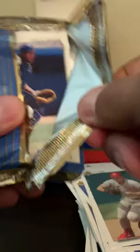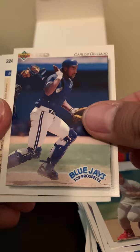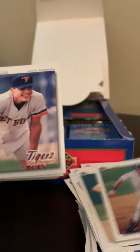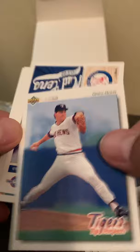So we're getting all. Look at that Delgado to start off the pack. And again, started out as a catcher, ended up being first baseman slash DH. Johnny Ruffin, don't know that guy. Another Sox, Brandon Wilson. Phil Dolphin, Justin Thompson. Greg Gore, Ricardo Ingram, that guy.